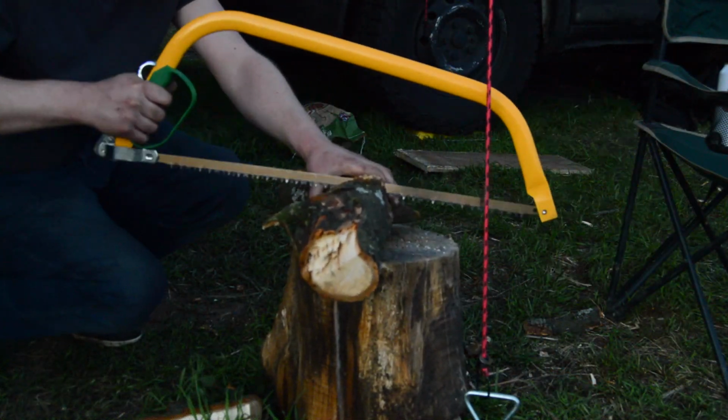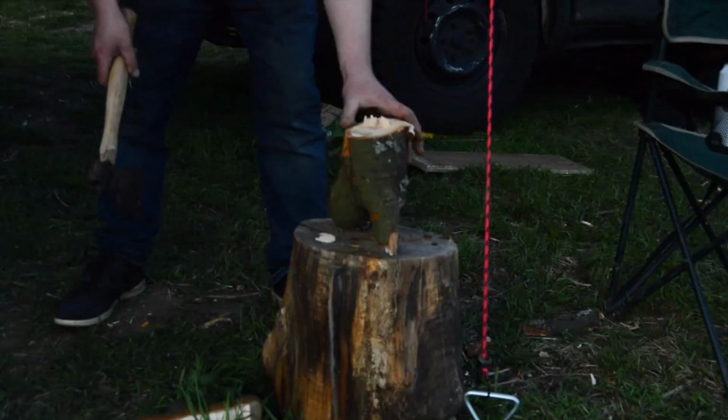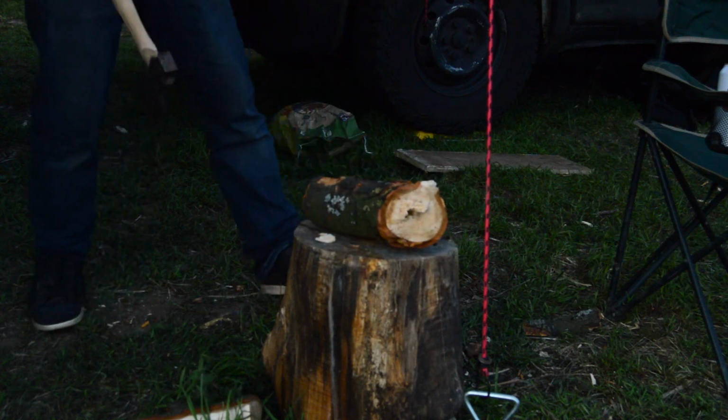Wood cutting's become a regular chore. With having the campfire, our log burners and the rocket stove, they all need fuel.